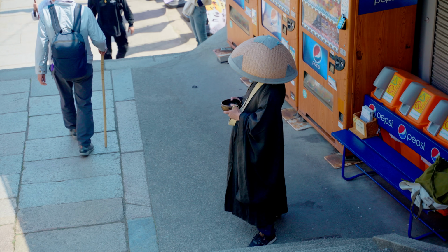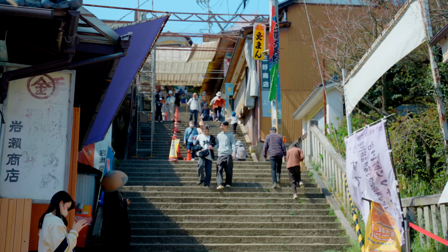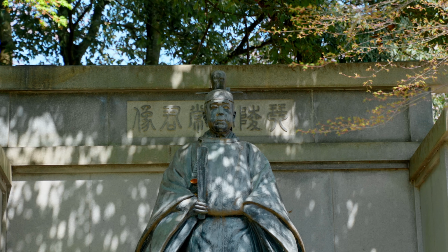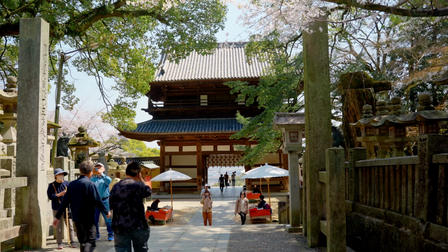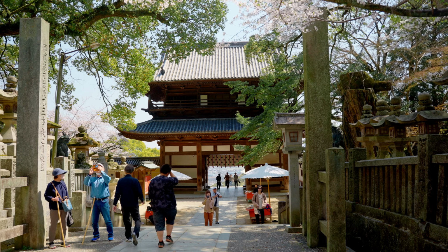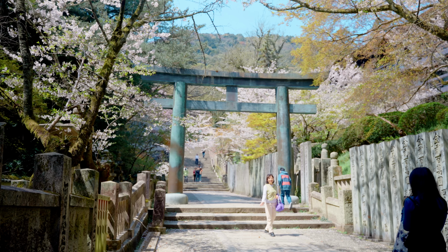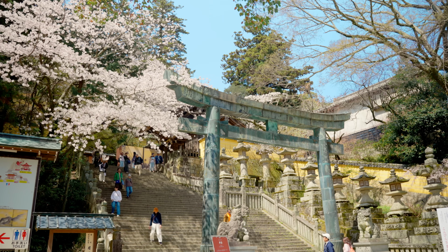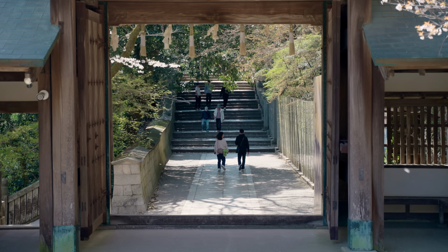My first stop in Kagawa was Konpira-san, aka Kotohiragu Shrine in the city of Kotohira. It's the most famous of all the Konpira shrines in Japan, which are dedicated to sailors. It's also known as one of the most arduous approaches to a shrine, as you have to climb around 800 steps just to get to the main shrine, and a total of 1,368 steps if you want to get all the way to the top. But the climb is so beautiful you'll forget about your tired legs. Around every corner is another hall of some sort or torii gate surrounded by cherry blossoms.